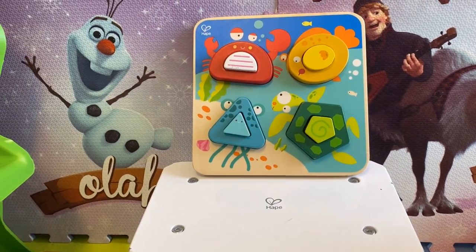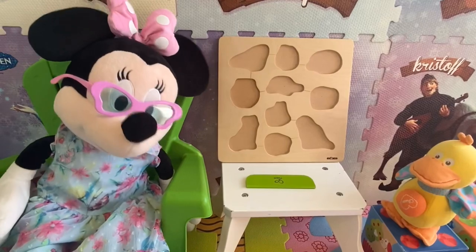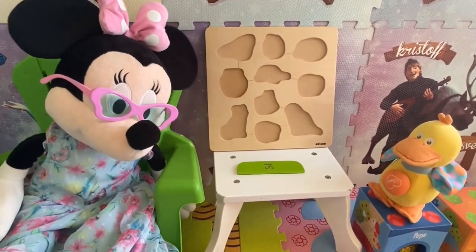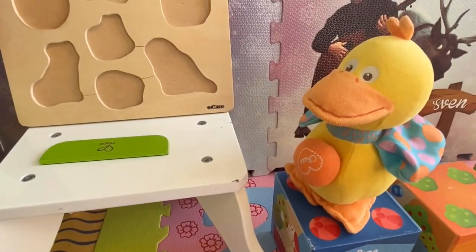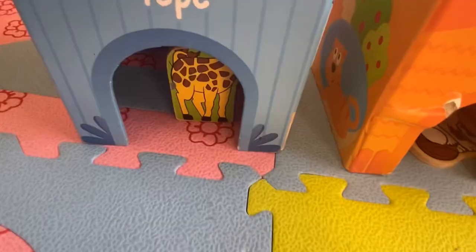Great job! Look, kids, this is a pet animals puzzle. Pet animals are the animals that can live inside your house. Mrs. Duck, can you find the missing pieces? Of course. Let me open this box first.